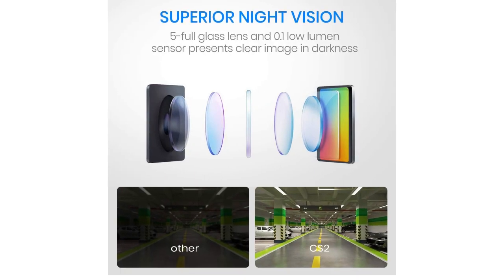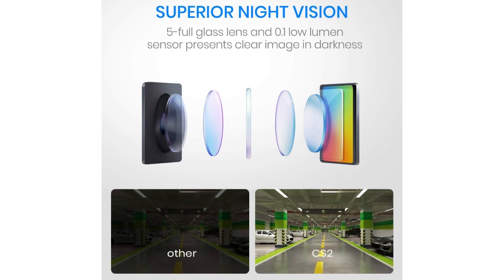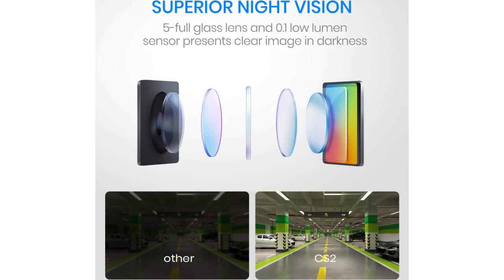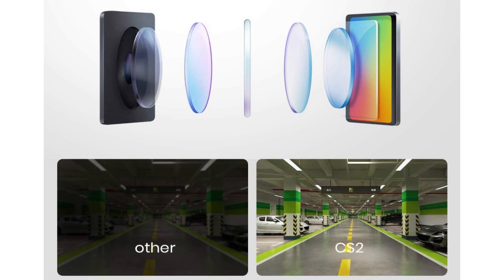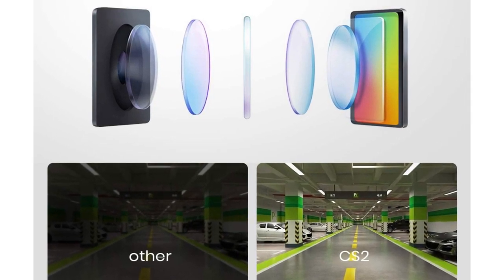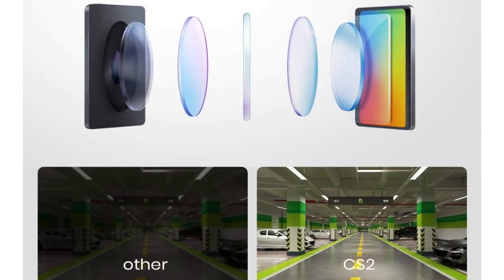Vivid image restoration and superior night vision. The wireless backup camera for car with its 4.3-inch monitor is designed with the PC1058 sensor, which provides vivid and smooth images. This backup camera with 6 glass lenses and a 0.1 lumen rating presents superior night vision, making it easier and less stressful while reversing your vehicle.